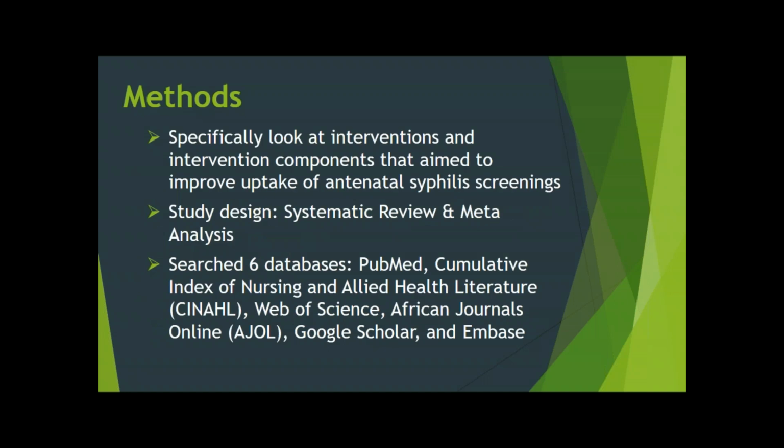Okay. So we wanted to specifically look at interventions and intervention components that aim to improve the uptake of antenatal syphilis screening. As I mentioned, this is a systematic review and meta-analysis, and we searched 6 databases for this meta-analysis.